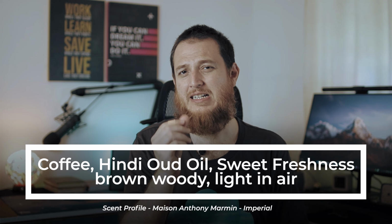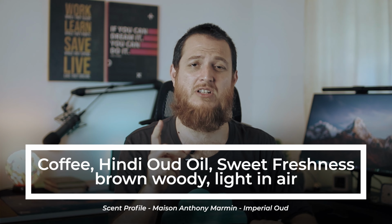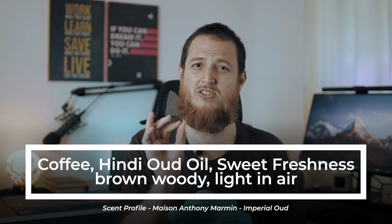For me, it is coffee kind of Hindi oud oil. There is one oud oil that I actually missed, which had a very nice burnt coffee grains kind of effect. If you love coffee and if you love oud oils, this is a very lovely blend. It has burnt coffee effect, it has Hindi oud oil, it has some freshness to it.